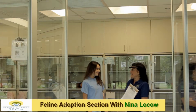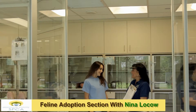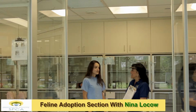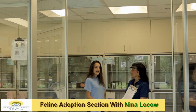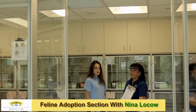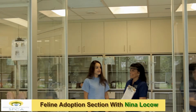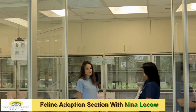So Nina, this is the feline section. Can you tell us something about this? Sure. Well, all of our housing in the shelter is designed to try to reduce the stress and disease among the animals. So we have these gazebos that house about 8 to 12 cats for those that socialize with other cats. And then we have these cubbies where 1 or 2 cats will be together for those who like a little more privacy. It's beautiful.